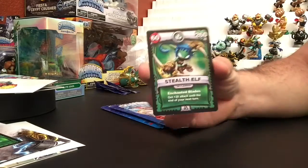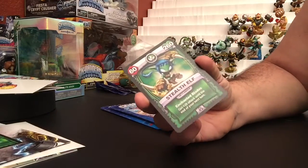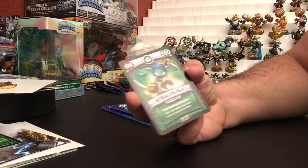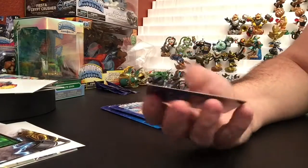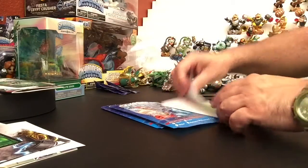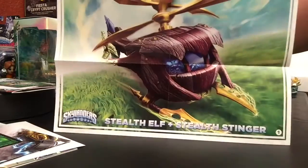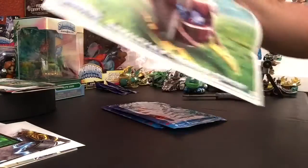Battlecast card. I'm not sure if this is one of the ones we already have. It's still, again, Stealth Elf. But it says it's the Enchanted Blade, so I'll have to compare that. Actually, it is. It's the exact same card that comes in the starter pack, so nothing special there. And then the poster does look to be a little different. It is of Stealth Elf and the Stealth Stinger. So, nice poster.